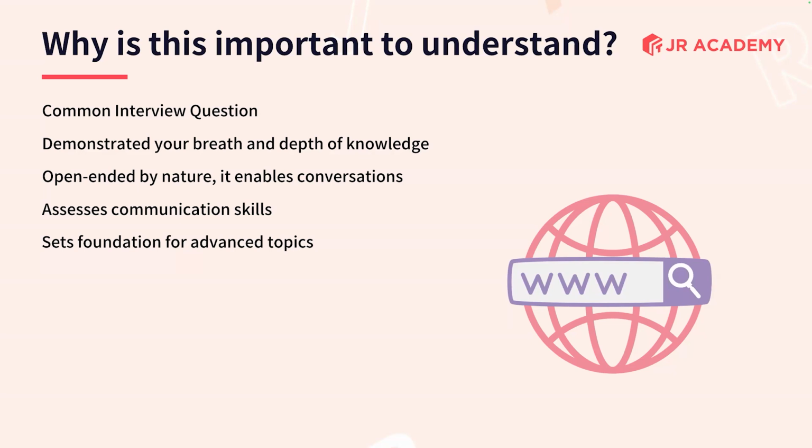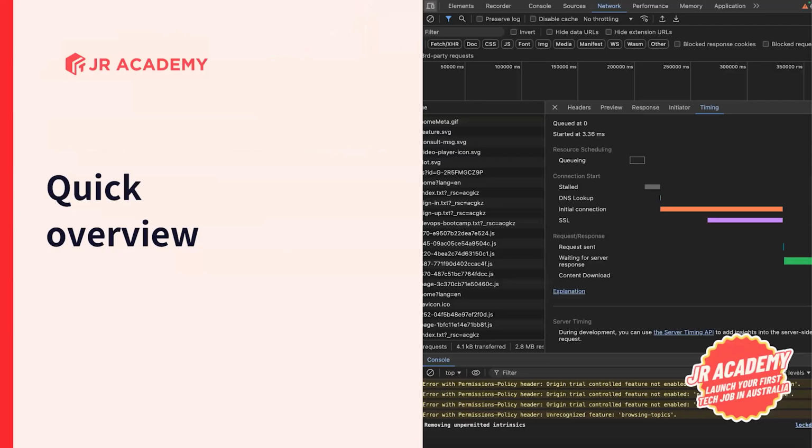Okay, so today we're going to be spending a little bit of time in the browser, because this is what we're going to be talking about today. And so first of all, let's talk about the developer tools. Do any of you know about developer tools? Feel free to answer in the chat. Have any of you used the developer tools before?